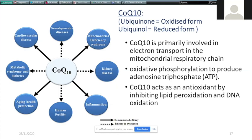It is an antioxidant that inhibits lipid peroxidation and DNA oxidation. As I mentioned earlier, ROS and RNS actually act in three different ways, and one way is on the lipids, so it tries to stop that. And it helps the mitochondria, which are the energy powerhouse of our cells. That's the proposed mechanism. Again, this is naturally present in the diet. We're talking about the use of additional supplementation.